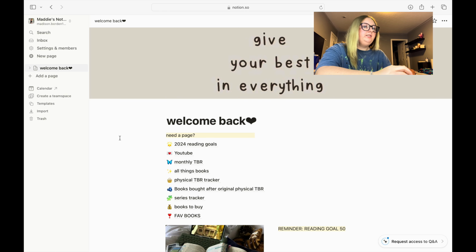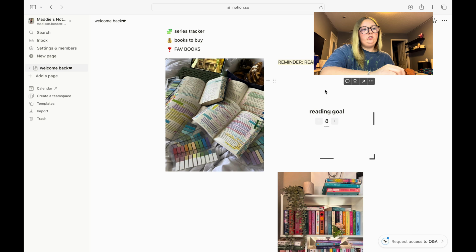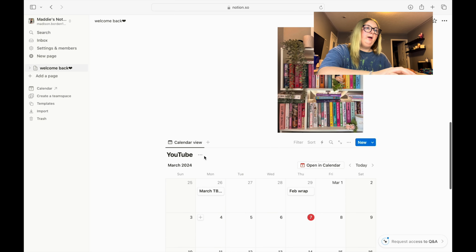So basically, this is my Notion setup. I got this from Pinterest. And then we have the welcome back thing, and then I need a page, and these are all my pages. And then I have 2 little aesthetic looking pictures, my reminder of my reading goal, and then this I got on the internet. I don't remember how I did it, but then you just click it or minus it, however many books you read. I think I've read 9 so far. And then we have a calendar view on here of my YouTube little schedule. And then you go back up and here's all of this.